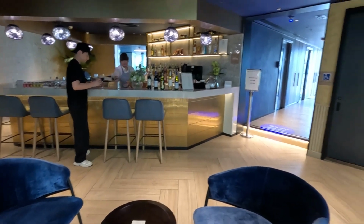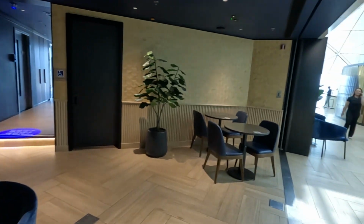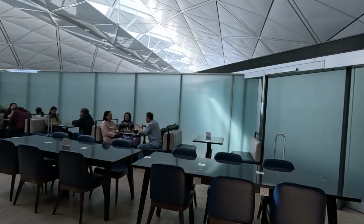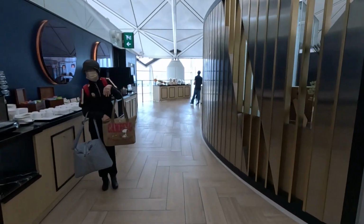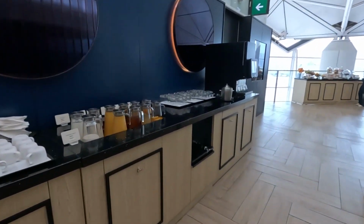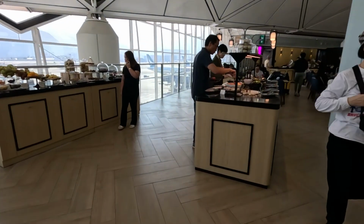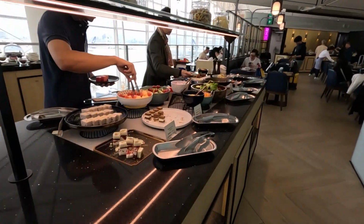We've got about 10 minutes before boarding. We decided to lounge hop, so we came over to the Chase Sapphire Lounge. We're just going to do a really quick look, but we didn't realize that we could get into this one with the Priority Pass. That's the drinks. Looks like that's the drinks and coffee machines. And this is the buffet section.